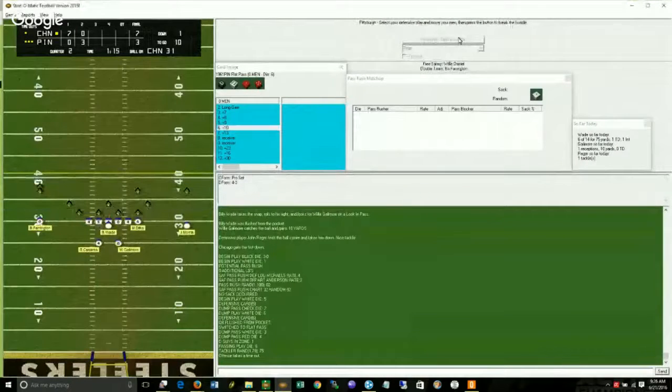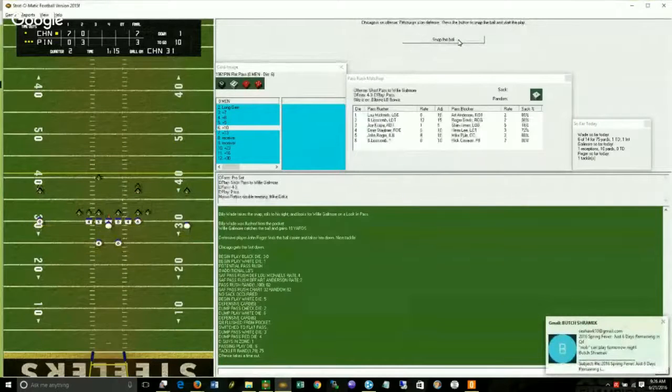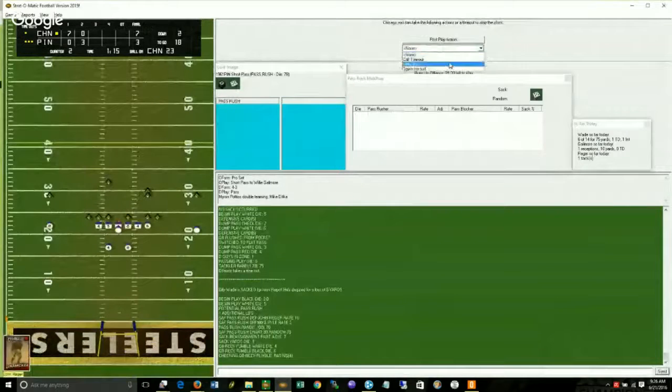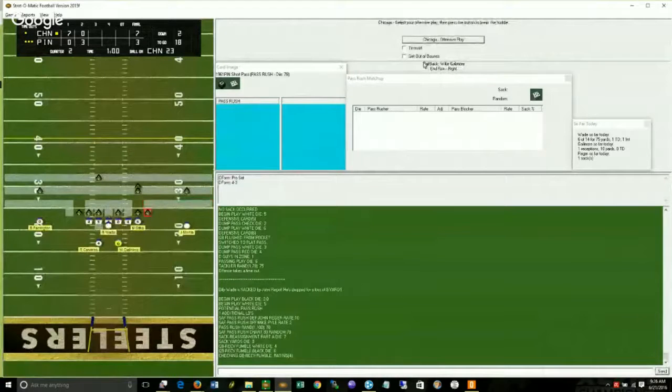Short pass to Willie Gallimore. Guess right, 3-minute zone. There's linebackers coming, so there's an 80% chance of a sack. Billy Wade's going down, folks. Boom, the random roll was a 78, so it was closer than it looked, but he still goes down. That'll be 2nd and 18, 1 minute left to go in the first half.